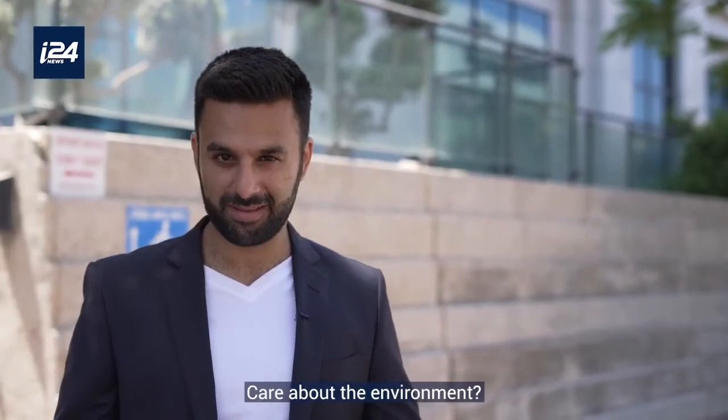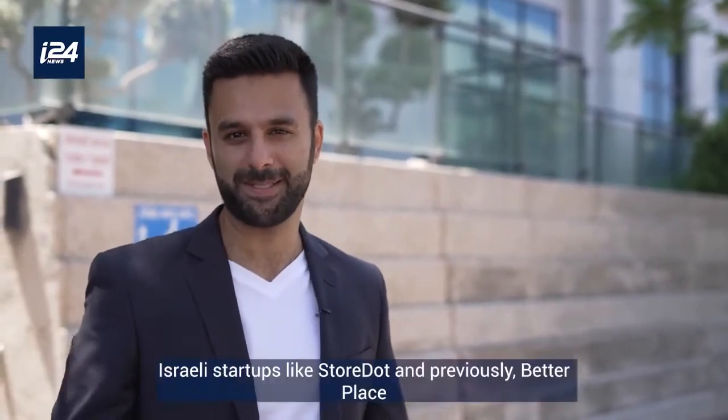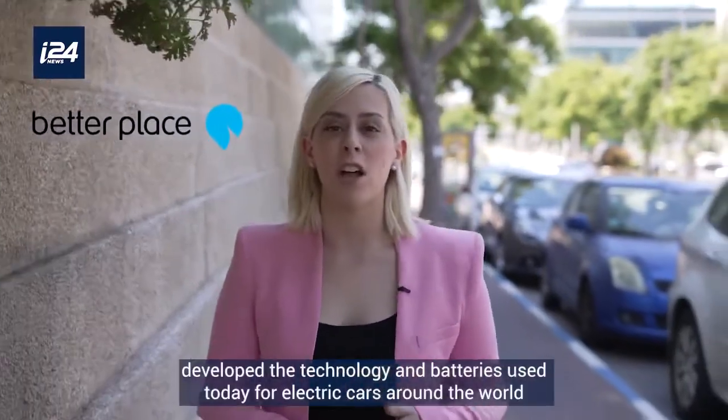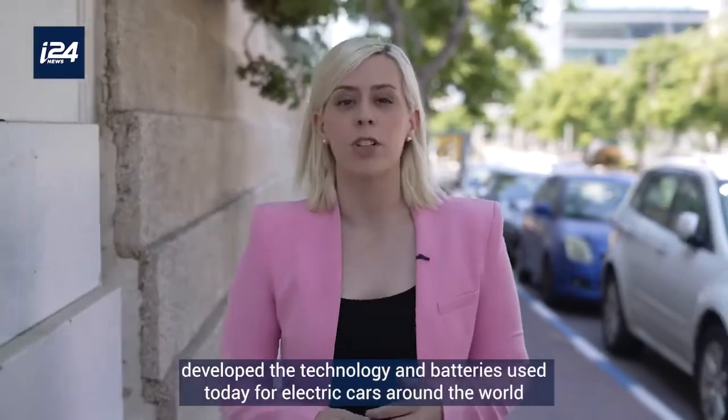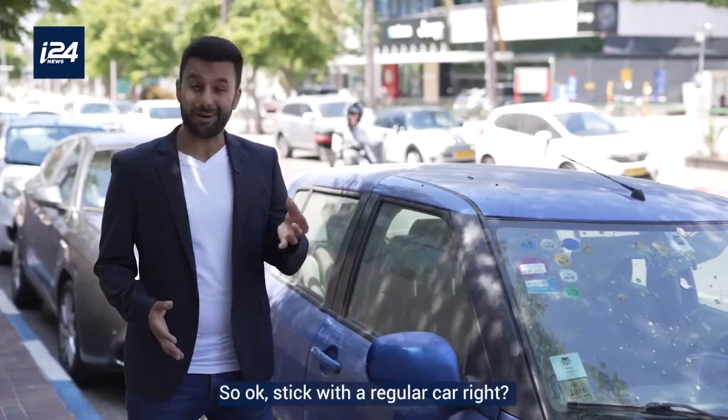Care about the environment? You can kiss your dream of an electric car goodbye. Israeli startups like Schrader and previously Better Place developed the technologies and batteries used today for electric cars around the world. So okay, stick with a regular car, right?